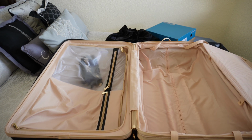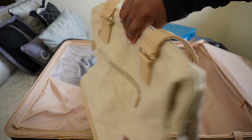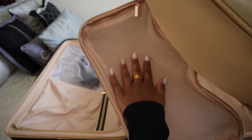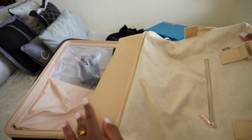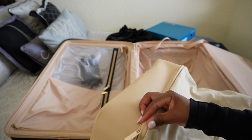I also got our mini weekender here. I have a pocket. This is the convertible mini weekender, so this whole thing does come off. I'm not gonna take the whole thing off, but it does come off, as you can see. And then the little mesh bag for your shoes. I'll probably end up putting my toiletries and stuff down in this compartment, because I think my shoes will go in my checked luggage, this big roller here.